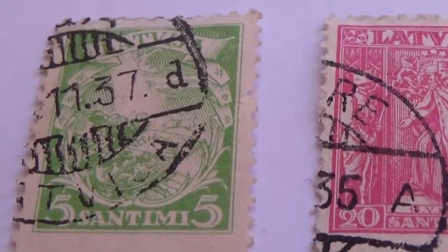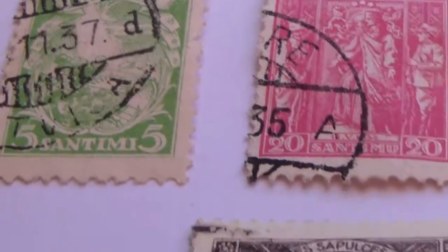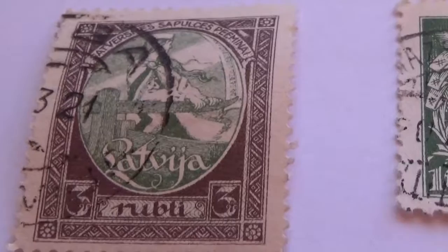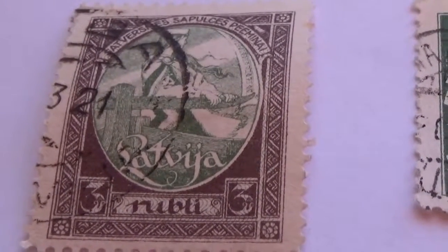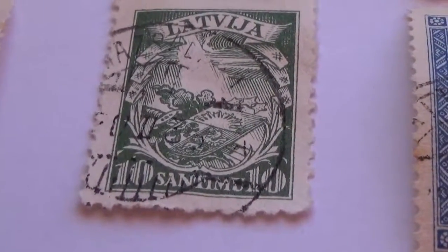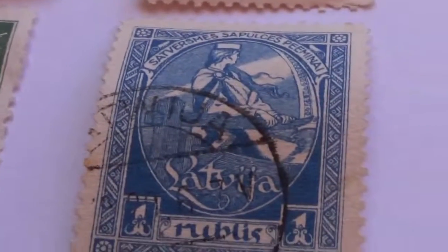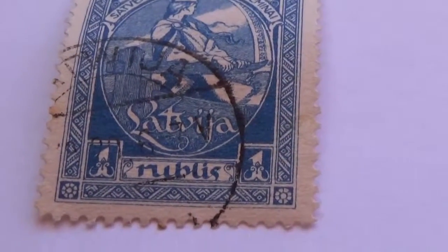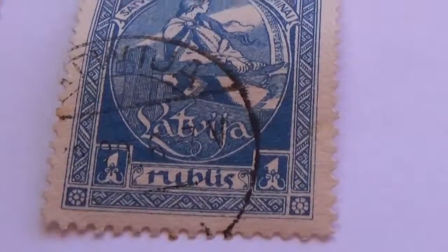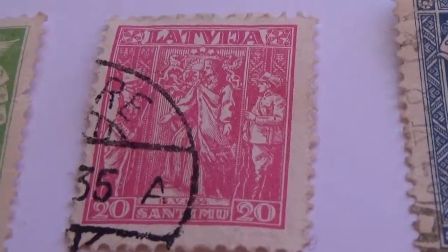Okay, and here we have a 5. And here, the same as the one that I felt was interesting in blue. This is a 3. This is a 10. And here again in blue, in one different shade of blue. This is a lighter blue, and the other one was a dark blue. Okay, so maybe I'll change my mind here. I think this one's the more interesting one.